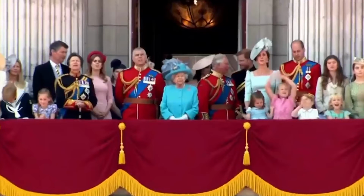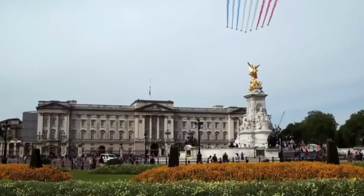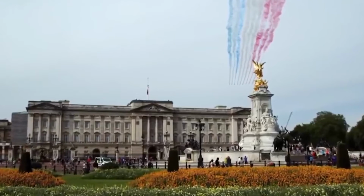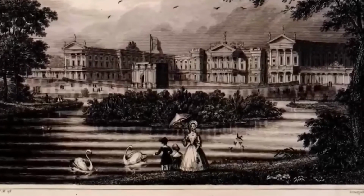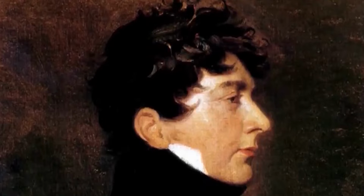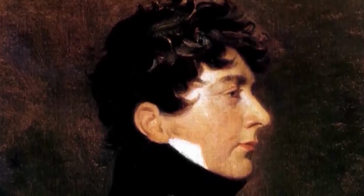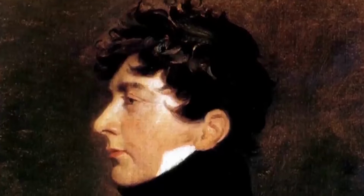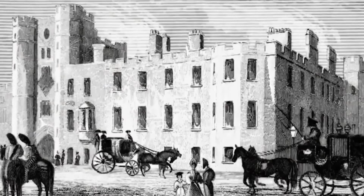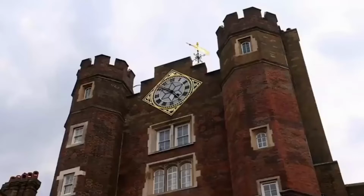Buckingham Palace was the brainchild of one man, King George IV. George IV was a very self-indulgent king. He loved the pomp and pageantry, and he wanted a palace that was fit for a monarchy that had growing world significance. When George IV came to the throne in 1820, Royal HQ was St James's Palace. In his eyes, it was old-fashioned and cramped. So he set his sights on a royal building 2 miles down the road, Buckingham House.